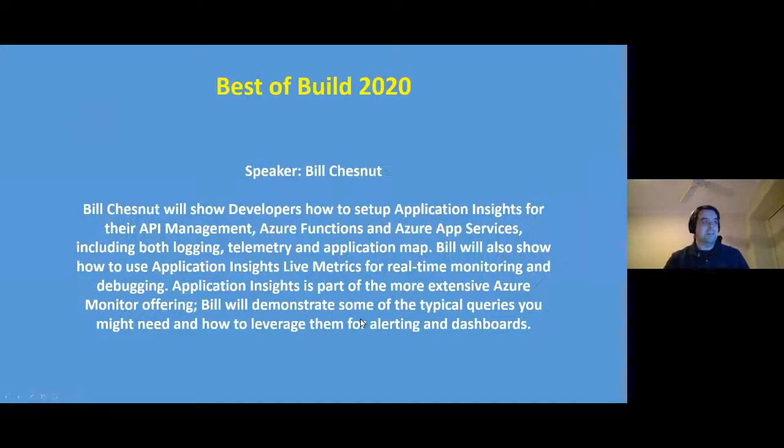All right, so tonight, without any further ado, we're going to pass over to Bill Chesnut. Bill Chesnut is going to walk through Application Insights for application developers. I've known Bill for quite a while. He's been awesome. He's led a lot of the BizTalk and integration work. So without any further ado, really lucky to have Bill here tonight.